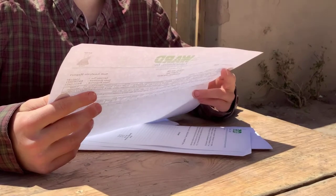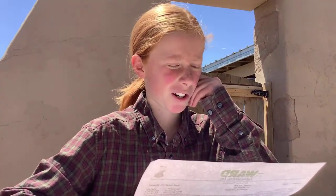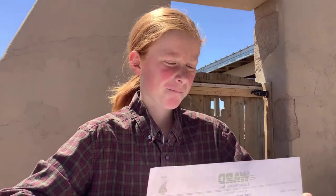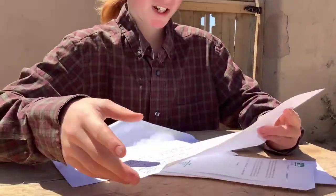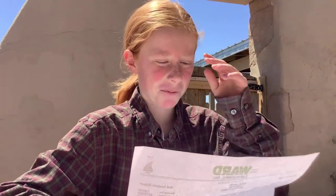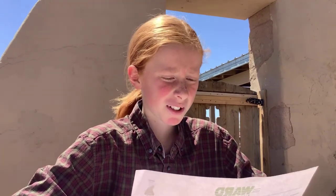Soluble salts, 3.74. Okay, I don't really know what that is. I'll have to be doing some research. Excess lime rating, low. Organic matter, says it's like 5%, which is good. 5% is a decent amount.